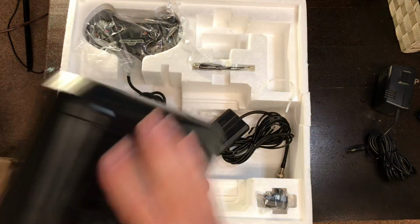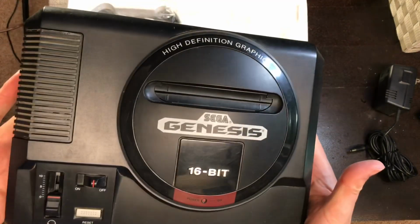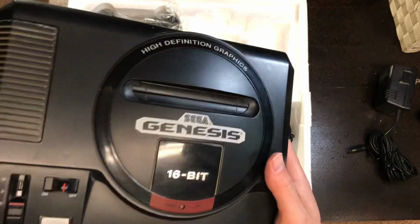This is going to be the one. I'm going to remove this port and I'm going to socket this into my Sega CD. See if I get any extra better audio out of that.